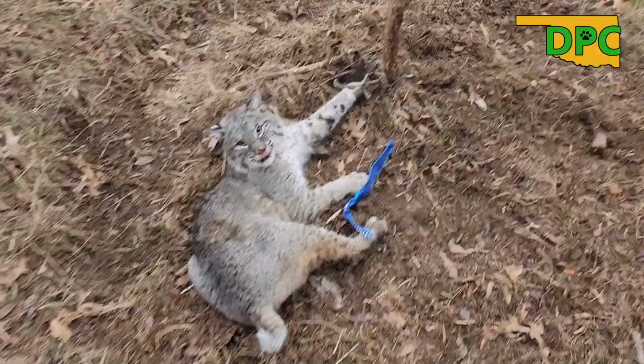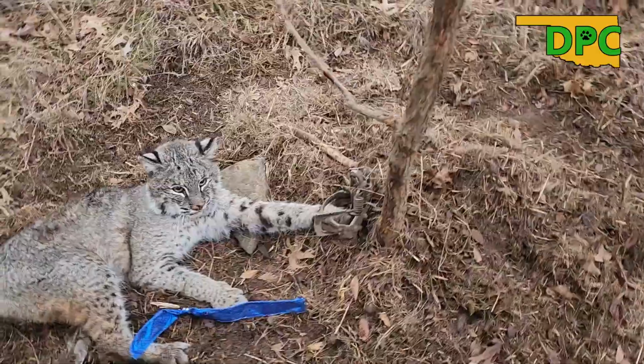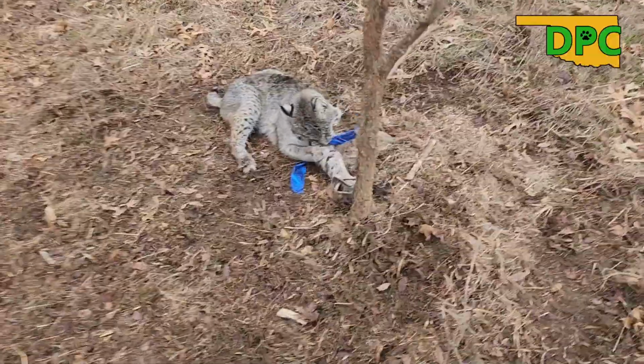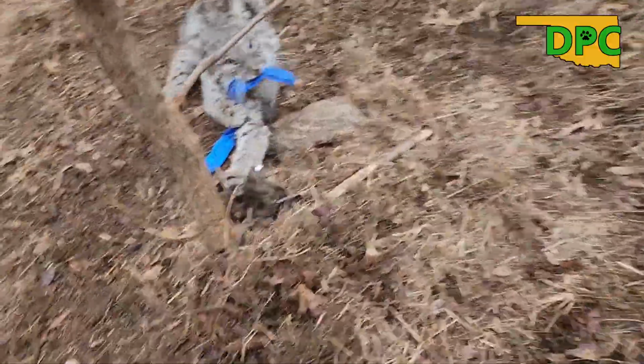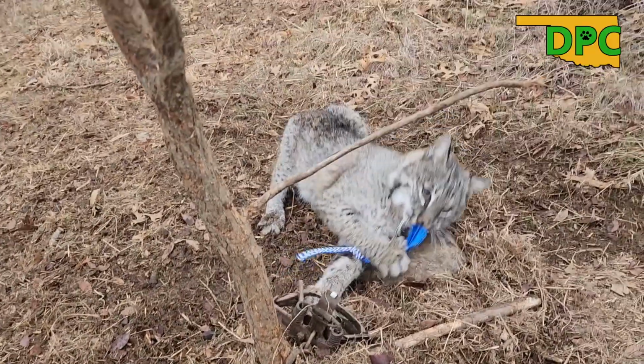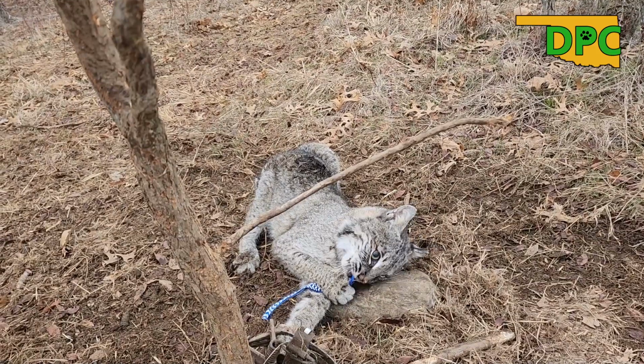Not sure if it's actually damaged or not. It might just be rolling in turds. Yeah, you like that attractor? I got more where that came from. I don't know if I could let this cat go or not. Probably wouldn't be a bad idea.